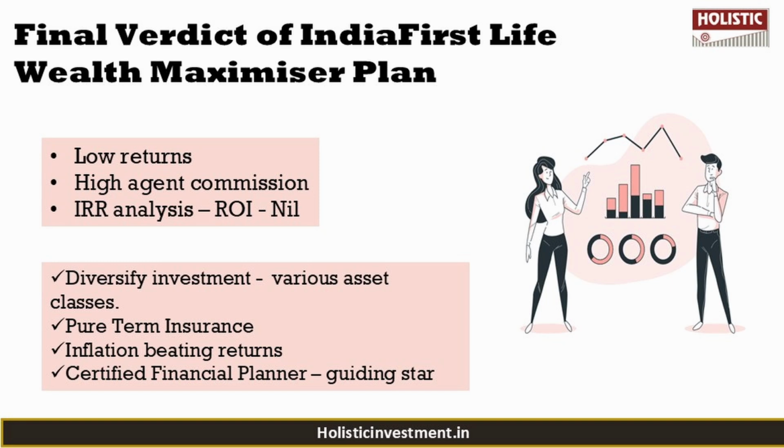One of the main reasons for this underperformance is the high charges, which erode your investment value over time, coupled with an inadequate life cover and a lack of liquidity as your funds remain locked for the long-term period. This plan does little to support your overall wealth building journey. So overall, poor returns, long-term lock-in period, and insufficient insurance coverage make this plan unsuitable for your financial portfolio, and it also has a high agent commission.